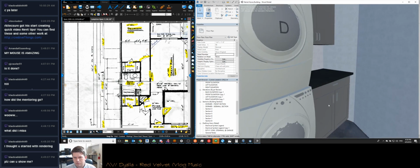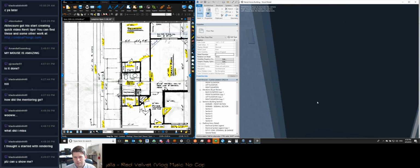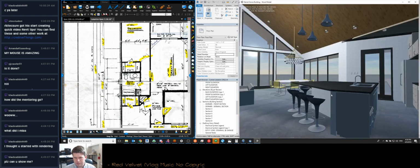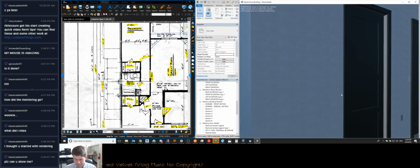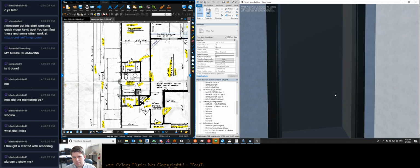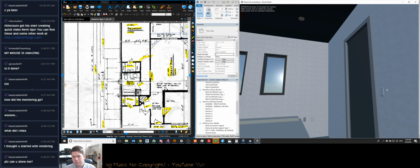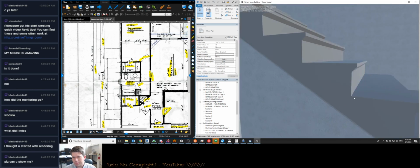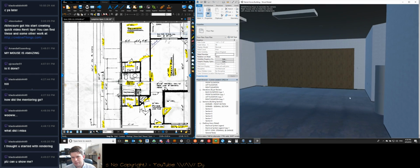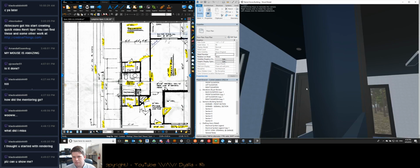It looks like utility room. That's what it was. Utility room, pantry. Yeah, that's the pantry. And then I think this is the powder room, bathroom, bunk room. That goes out to the garage. Yep. Storage space under the stairs.